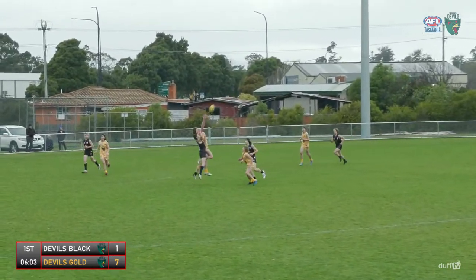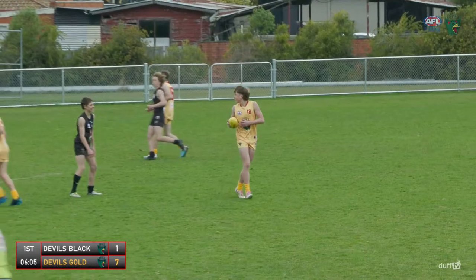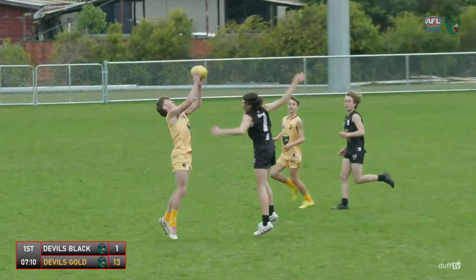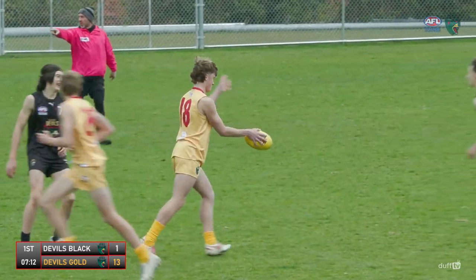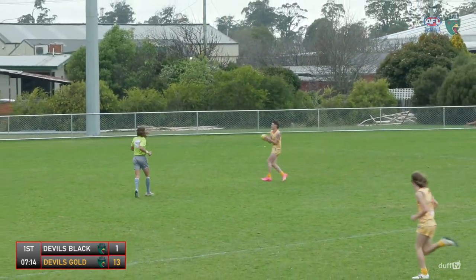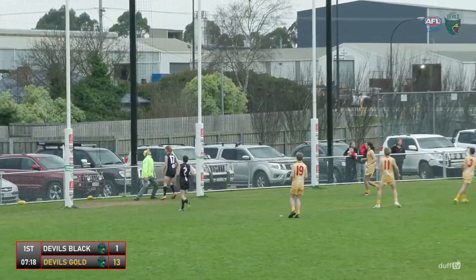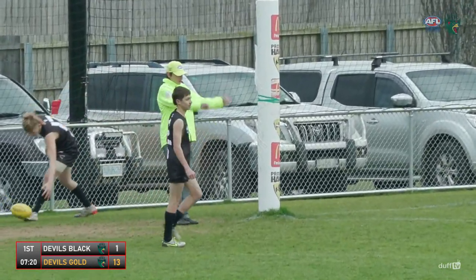Kicks the ball to centre, to the top of the square. Oh, great set of hands. Terrific mark from Husband from Prospect. He's in the air again. Oh, terrific mark again. He's looked to share the footy off. Boys are lining up, and there's another one.